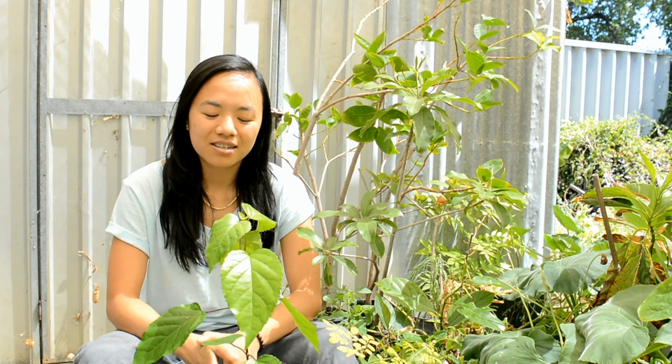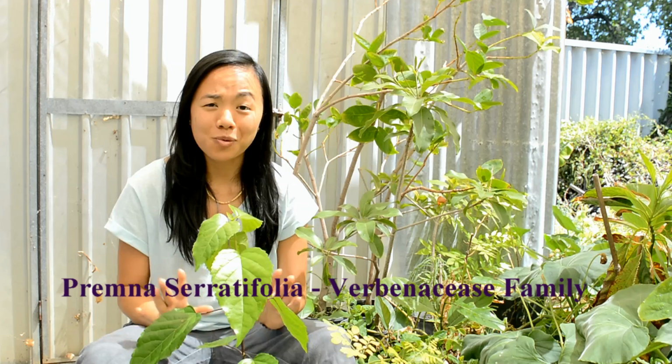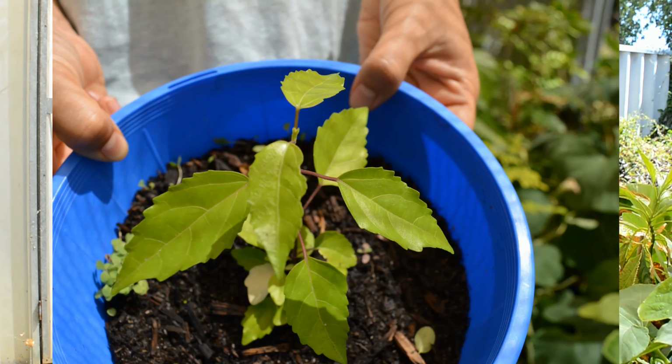Today we're going to talk about this lovely plant that I have here. This particular species is called the Premna serratifolia, and it belongs to the Verbenaceae family. I don't know whether I pronounce it correctly, but I will put the name on the screen later on.